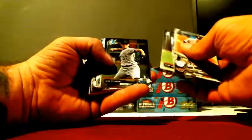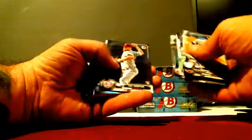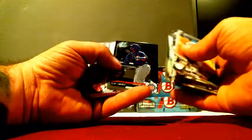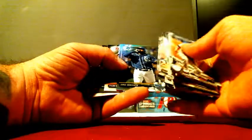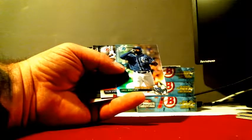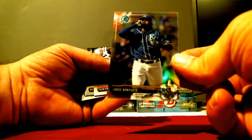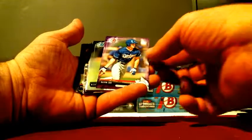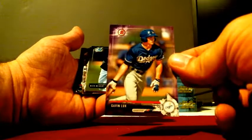Francisco Mejia, Josh Stolmont. J.P. Crawford for the Phils. Cole Stewart. Eloy Jimenez. Jorge Bonifacio refractor for KC. That's number 252 of 499. Nolan Jones. Purple paper for the Dodgers. Gavin Lux. 61 of 250.